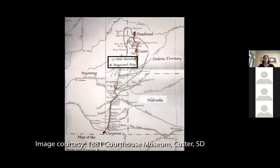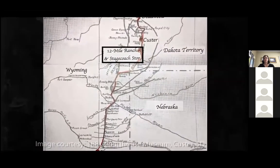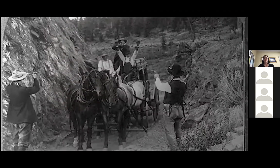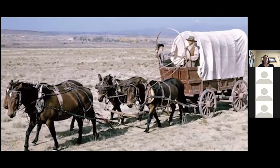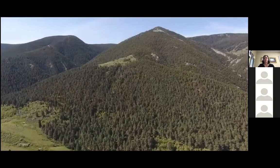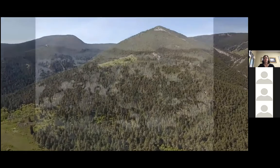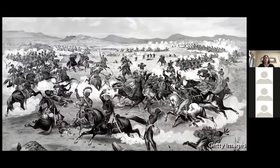They took this route because the Deadwood stage route was known for being constantly robbed during the late 1800s. The funds were moved by horse-drawn wagon to Sheridan. That was a little over 100-mile journey, which took them along the foothills of the Bighorn Mountains and through the Crow Reservation, which still held intertribal tensions from the Sioux Indian Wars.